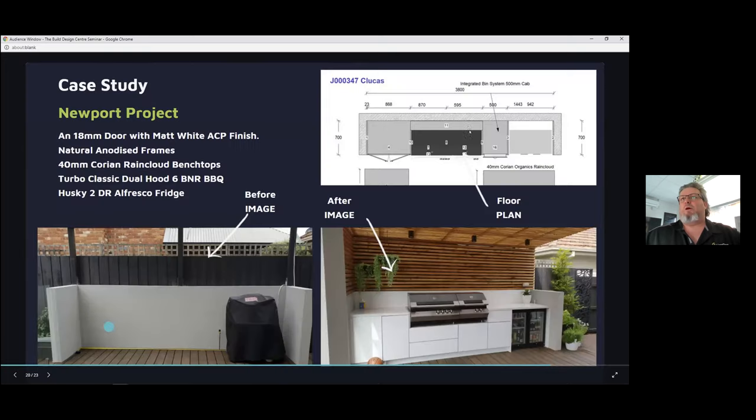And this is the one where we put service locations in. So we'll put the gas point here, power here for the fridge. That's an integrated bin system. If there's a sink in here, we'll have plumbing and waste to here. And we'll actually have an accurate dimension of where it needs to be.